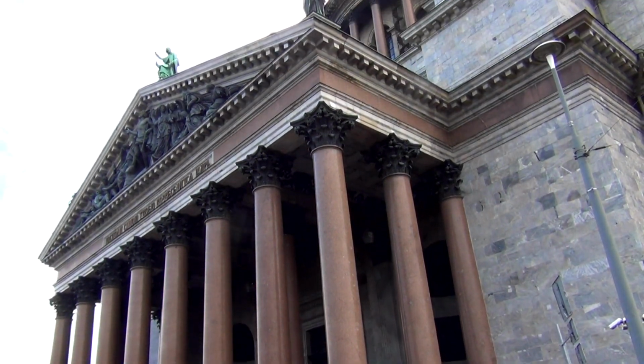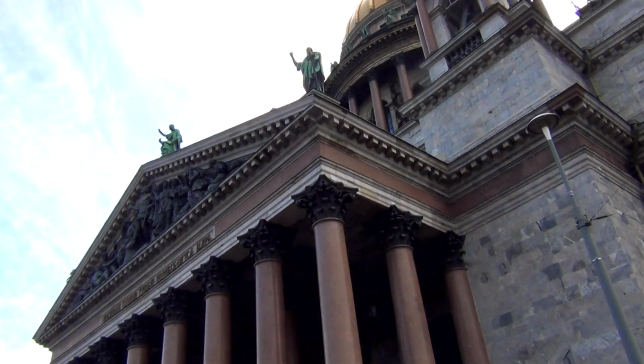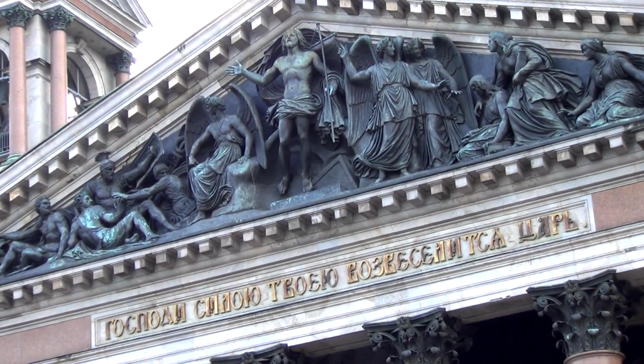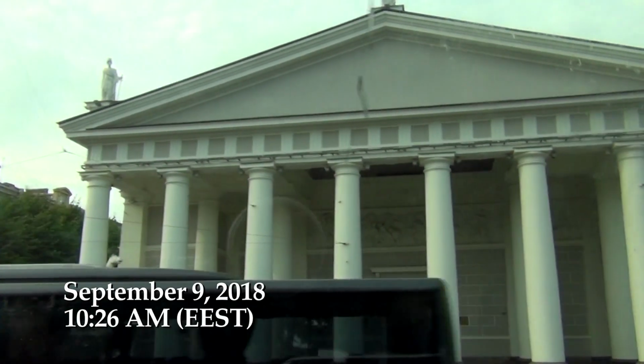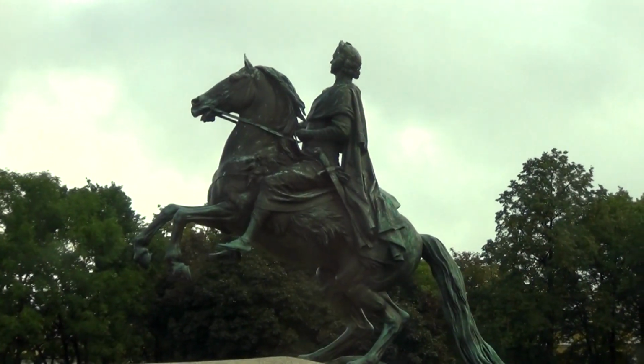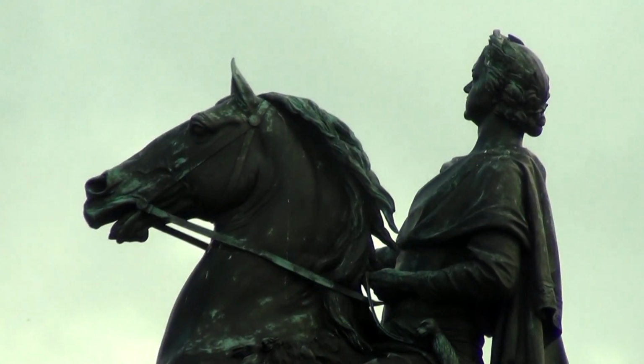And a museum. For some reason, we didn't go in. Maybe because it was Sunday and services were going on inside. But whatever the reason, we were back on the bus at 10:25 and off to our next destination. We passed by the Bronze Horseman, an equestrian statue to Peter the Great.